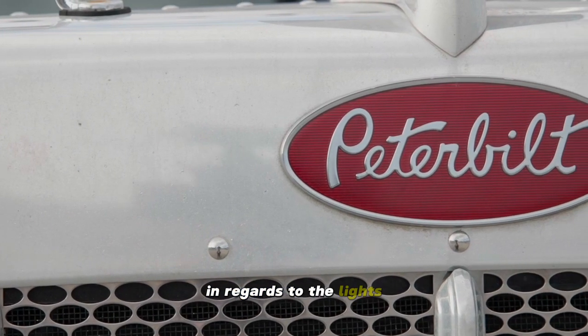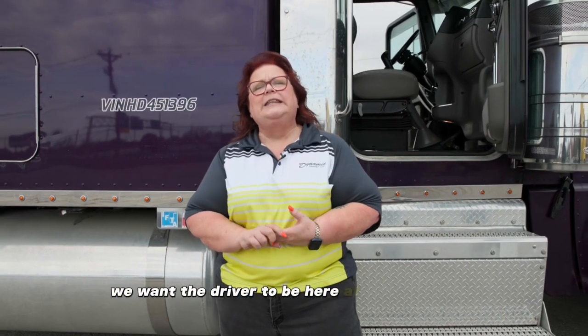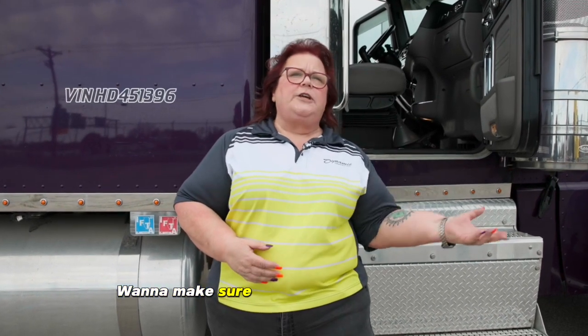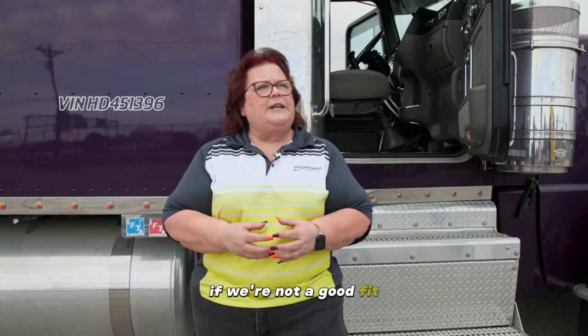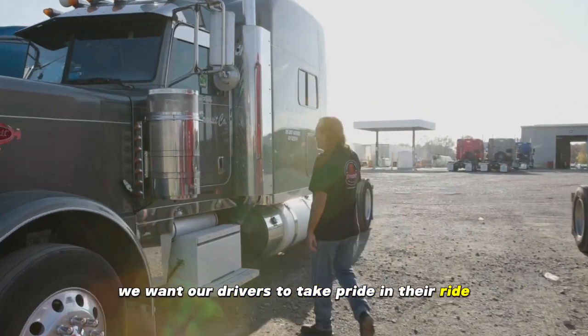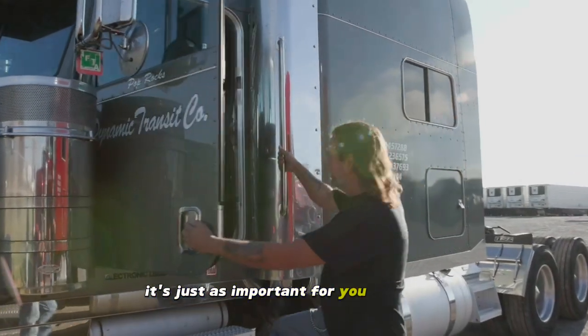In regards to the lights and any kind of customizations on our trucks, we want the driver to be here at least 6 months before we do anything to it. Want to make sure that you're a good fit for us, we're a good fit for you. If we're not a good fit, it's not going to work out for very long. We want our drivers to take pride in their ride. We spend a lot of money and we want to take care of them. It's just as important for you as it is us.